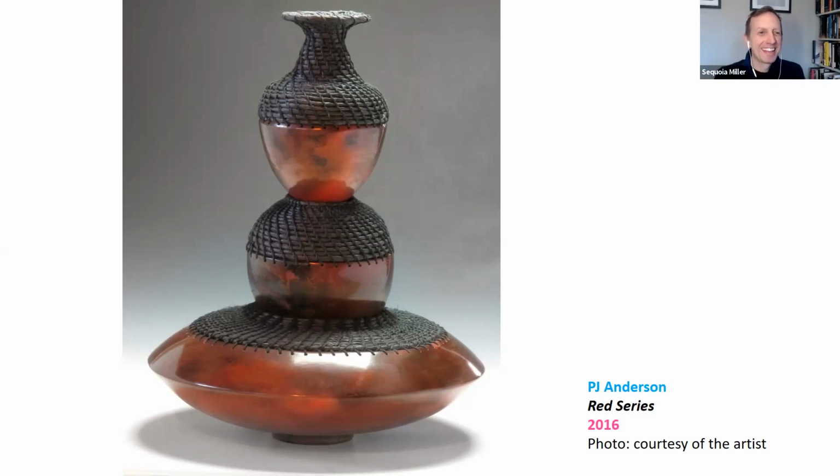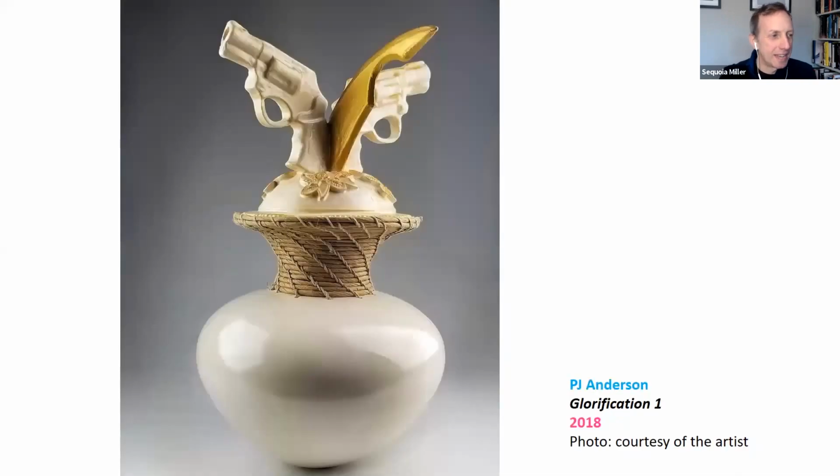Multisensory. Excellent. Let's start looking at the second piece. So this work, Glorification 1 from 2018.